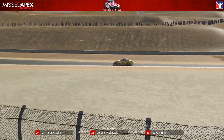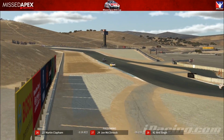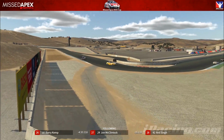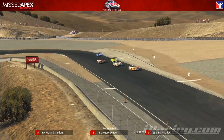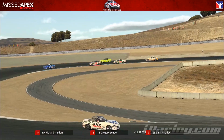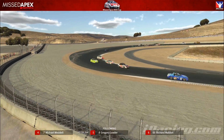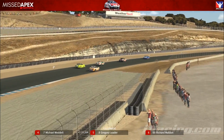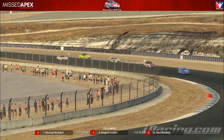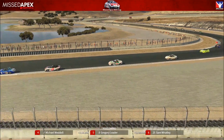So 2 places lost there to Leader and Michael Weddle. Weddle's not finished though, he's going past Leader as well down the pit straight. And he's still not done. Going through on Molden as well on the way into the Andretti hairpin. So 3 corners, 3 places made up in about 2 corners there for Michael Weddle. Brilliant bit of action there as Gregory Leader also makes his way past Richard Molden. Looks like Sam Watley is about to do the same as well as they come through turn 3.